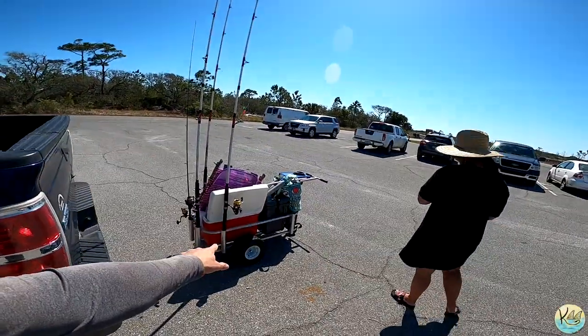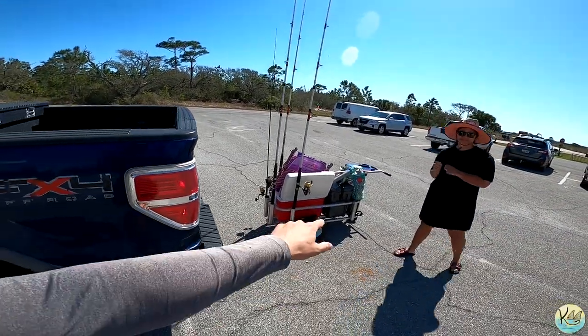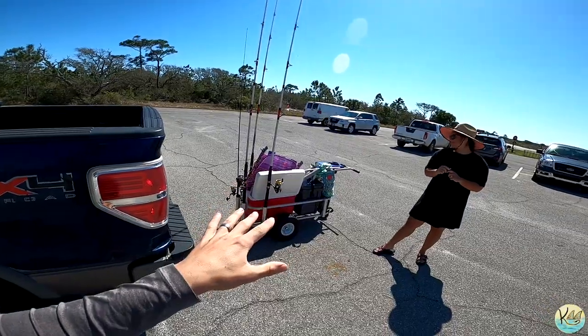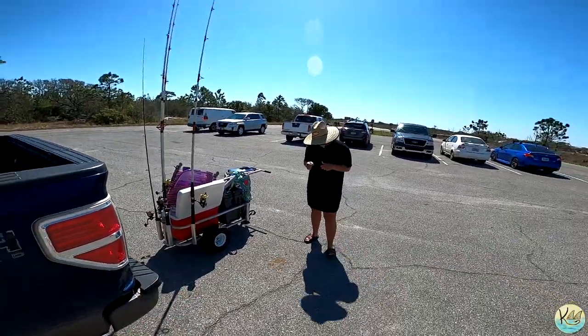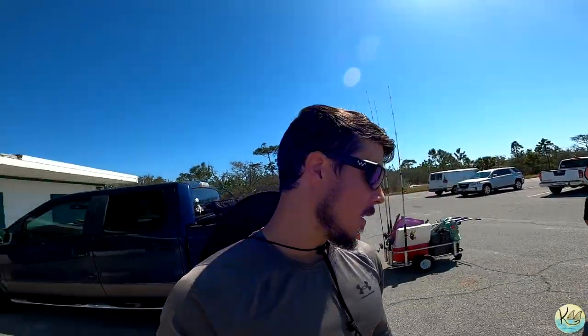We got the pier cart all loaded down right here, and that's actually packed down. That thing's gonna be kind of a pain dragging through the sand. I definitely gotta get some better wheels if we're gonna be doing more beach fishing here in the future. But yeah, guys, it's gonna be a great day on the water. I'm gonna bring you all with me, and we're gonna try to go catch some fish out there. So let's go ahead and stop talking. Let's get this stuff on the beach. Let's get some lines out and let's catch some fish, guys.